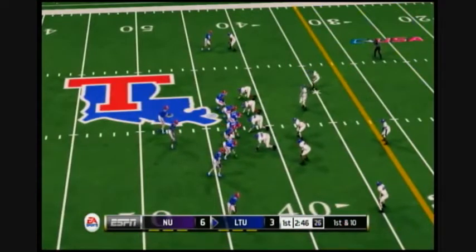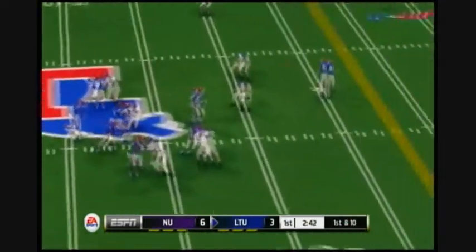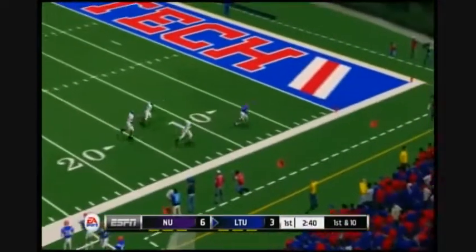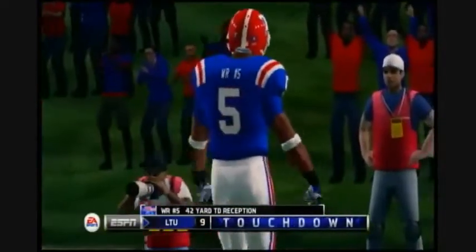Dancer. Check 31. He wants it all. Throws complete, and he's got room to work. He's all the way. Touchdown.